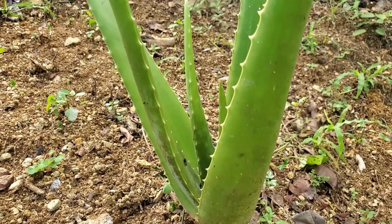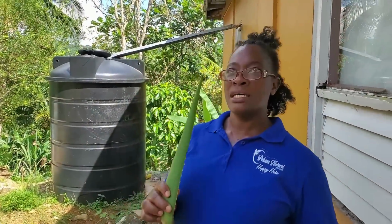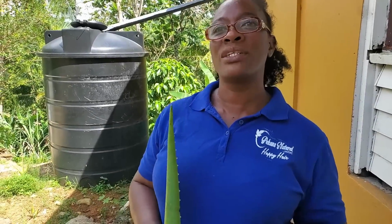Well, the aloe vera is a medicinal plant found in Jamaica and also around the world. It is a species from the cactus family, and it is found in almost every home in Jamaica, in their backyard, so it is easily cultivated and easily maintained. Why should persons bother to keep an aloe vera in their yard? It is good for internal and external use. Internally, it's good for detoxing. Externally, you can use it on your face, hair and skin. It makes the skin glow, and it's good for sunburn.